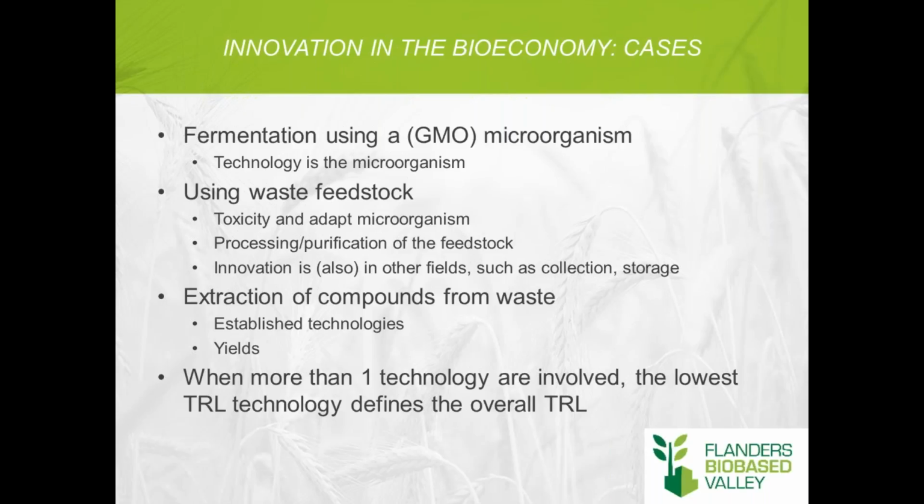So it can be about using waste feedstock to replace your current sugar feedstock, for instance. If we're talking about bioethanol production, currently done from wheat or corn, these are easy to handle feedstocks, while now we are looking more into second-generation feedstock, which are byproducts, agro residues, and these include corn stover or wheat straw. Wheat straw is currently used, for instance, to produce bioethanol in Germany, but also in the United States.